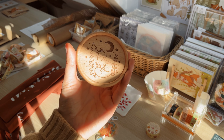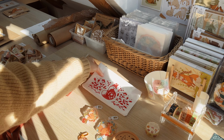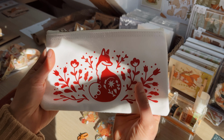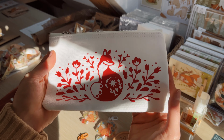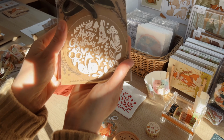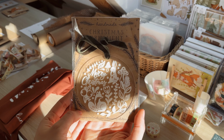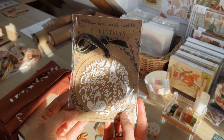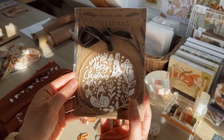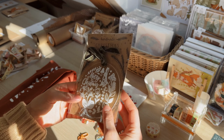Then we have this new coaster with a winter fox. Then this pouch. I only have two left of these, but I already reordered the pouches, so I will definitely print more. Then we have last year's Christmas ornament, which was a bestseller last year, but this year I only sold two of them, I think, so I have to make a better promotion for them now. But I actually really, really love them.